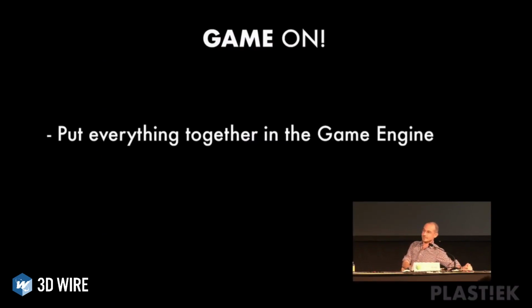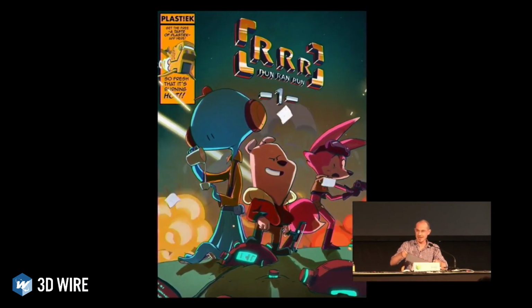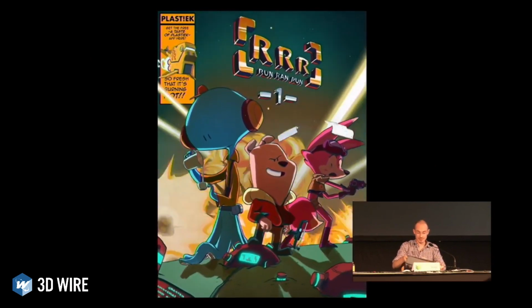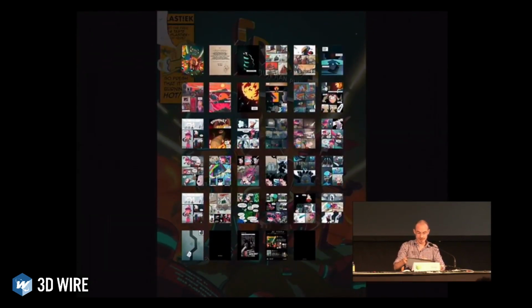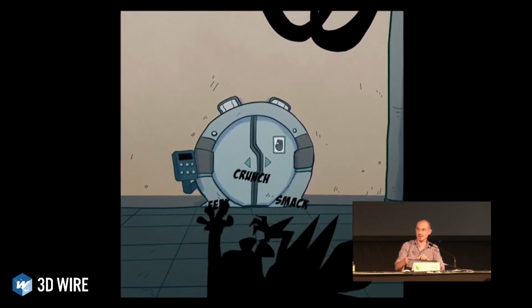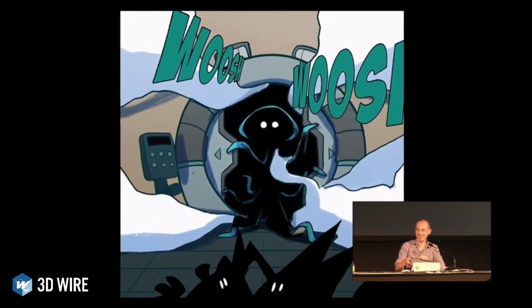So, after that, we just put it in a game engine and done. Let me see if I can run it on my iPad. It should run, it should not crash. Yeah. So this is the final result. And I think it works quite well. You can just zoom in and, oh my God, this is beautiful, right? Yeah.